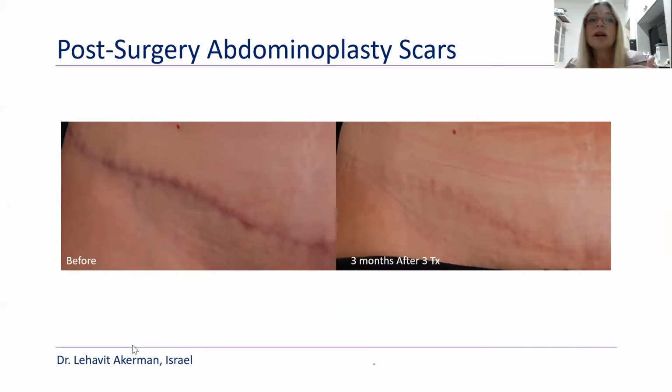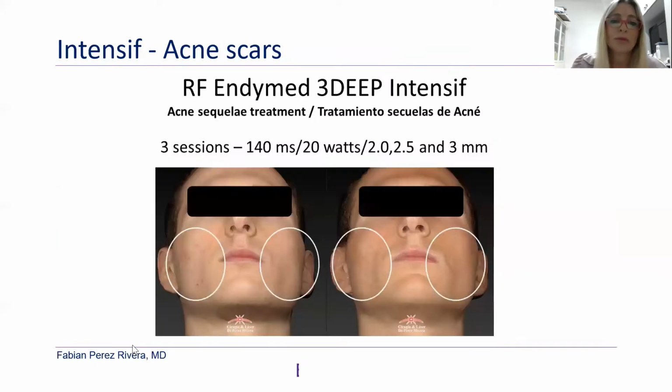So we don't have to start the process from zero, because in the scar, after 2 months, there is already a new collagen production. But when we perform after 2 months an RF procedure with intensive, for example, we increase the collagen production, we increase this wave of wound healing. So this is a really nice indication. We have a lot of patients with scars, with traumatic scars, surgical scars, and so on. And this is an amazing niche, and this is an amazing treatment option.